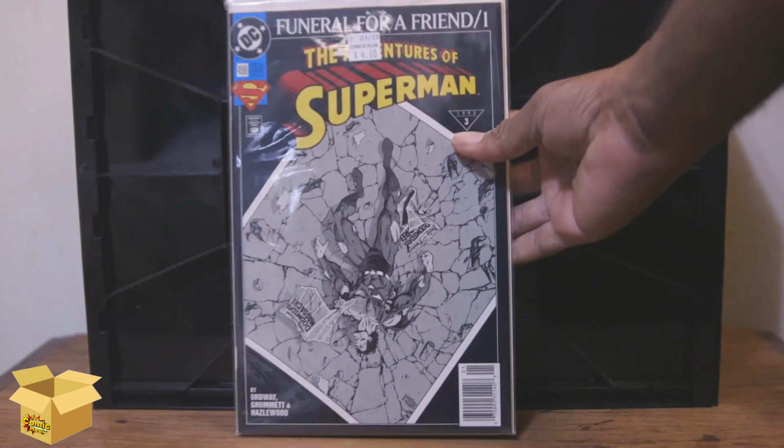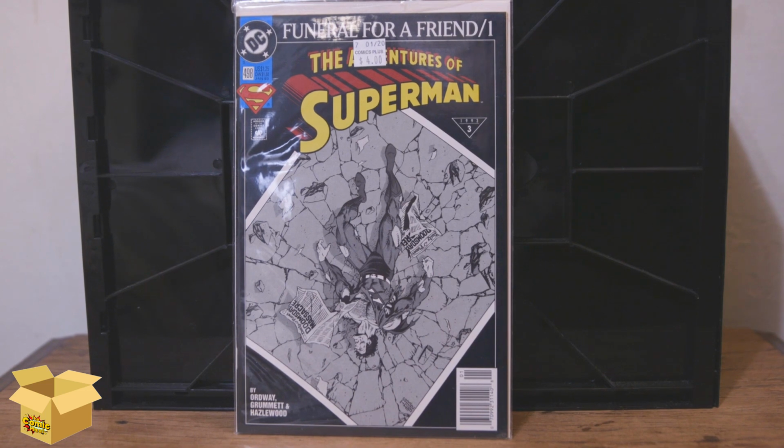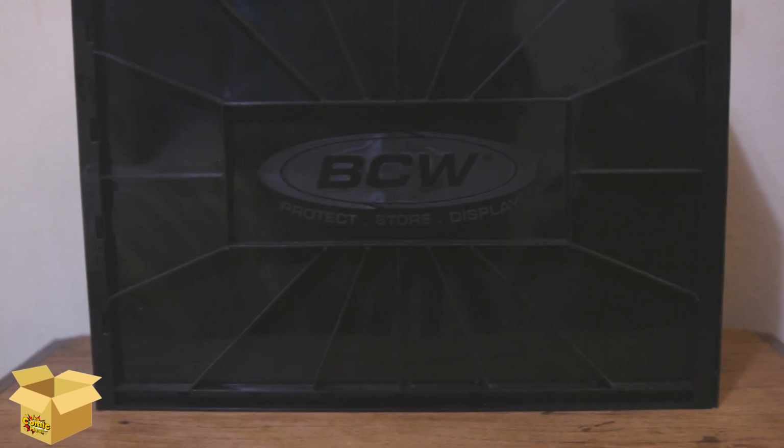Also, I picked this one up too. This one is kind of tough to find in newsstand. That's Adventures of Superman 498 newsstand edition, $4. That's like, you know what, $4 for that, I'll pay for it. Newsstand.